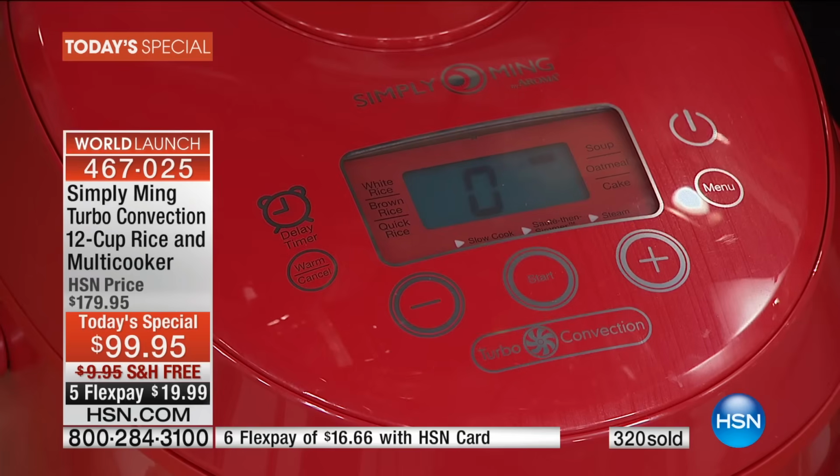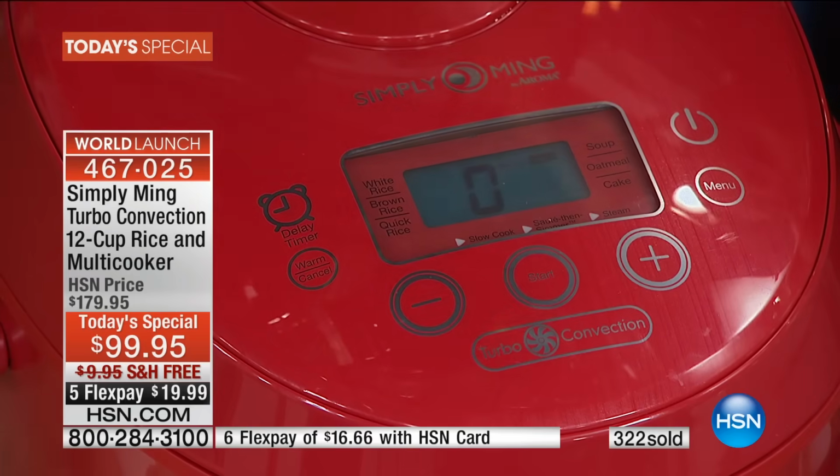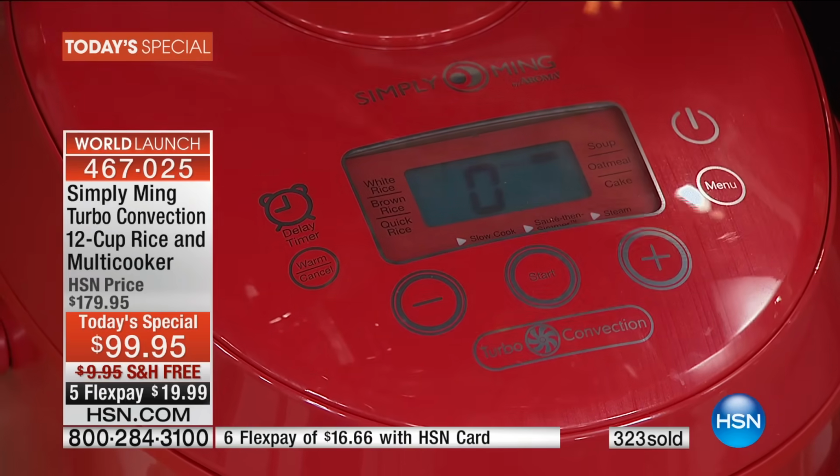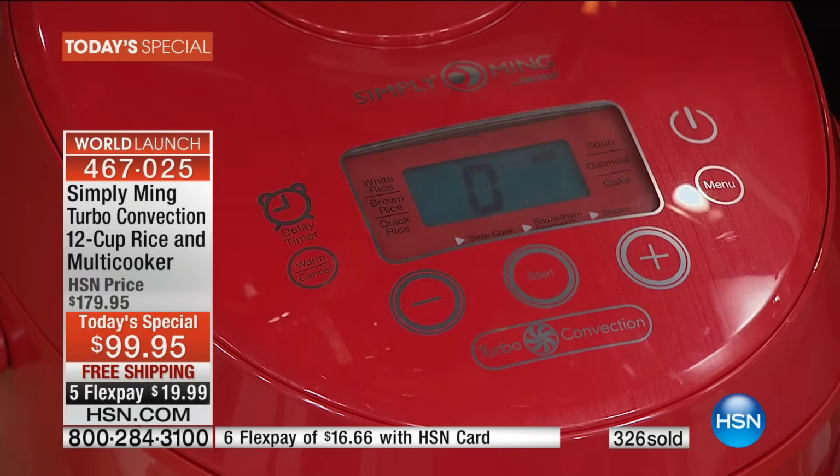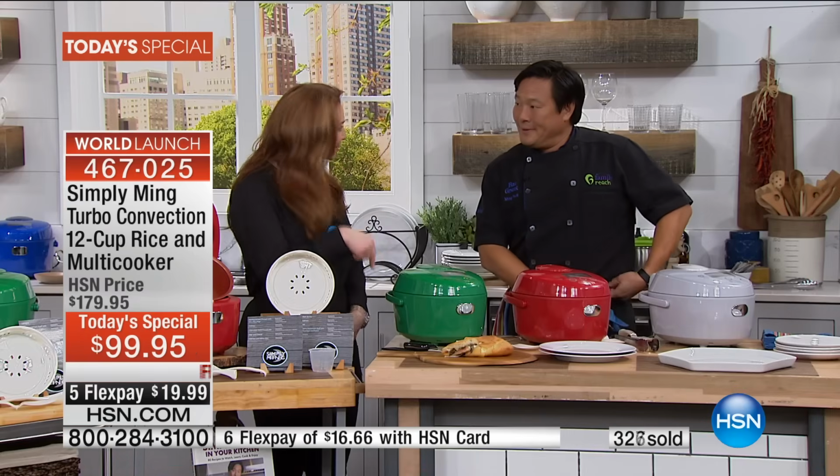Brilliant. You can do, of course, steaming. It's everything you learn in cooking school, every cooking technique. Right, it is, but you know what? Without the culinary know-how. I mean, isn't it nice that you can plug something in, turn it on, dump the ingredients in, hit the start button, and literally walk away.